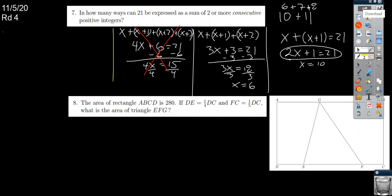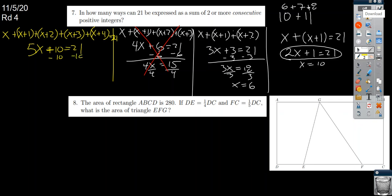How about 5 numbers? So that would be x plus (x plus 1) plus (x plus 2) plus (x plus 3) plus (x plus 4). And that obviously has to equal 21 as well. All right, so I have 5 x's, and 1 plus 2 plus 3 plus 4 is 10. It's equal to 21. Oh, I can already see this. This isn't going to work. 21 minus 10 is 11, and 11 is a prime number. That isn't going to work.